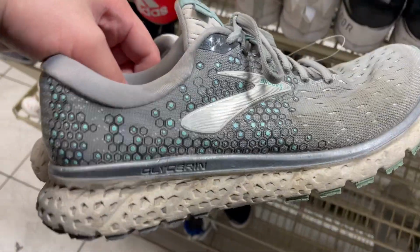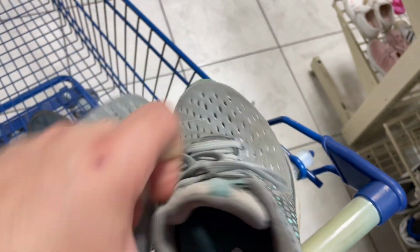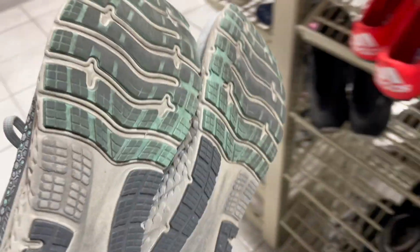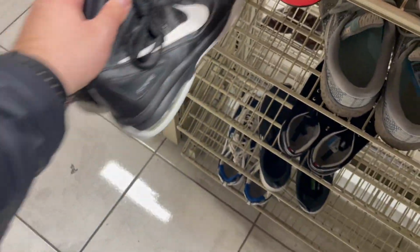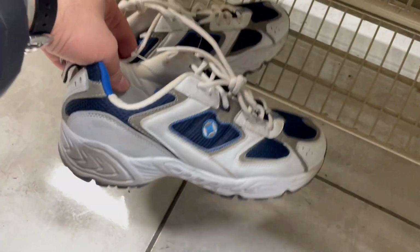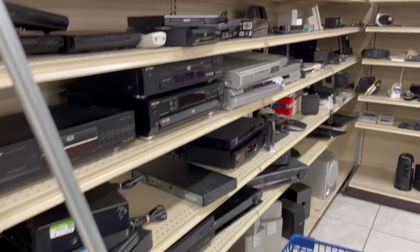Again, these Brooks here had some potential, the sizing was good, the price was good. The soles, however, were just a little too worn, and they're going to go back on the shelves as well. So like I said, not a lot of potential for these shoes. And that's how it is sometimes. Sometimes you don't win on the shoes or wherever you're looking. So I think it's important for everybody to see that not every time you walk down a shoe aisle do you pick anything up, or even end up buying anything.